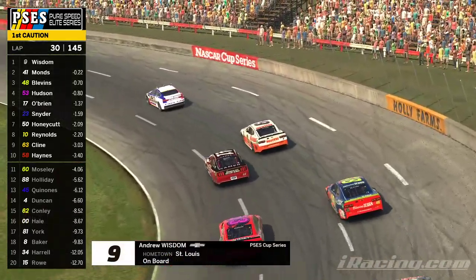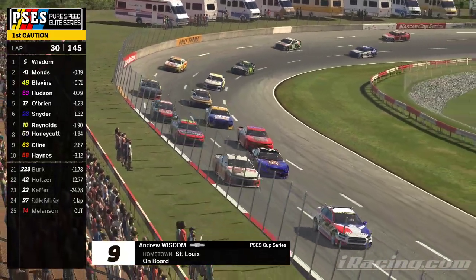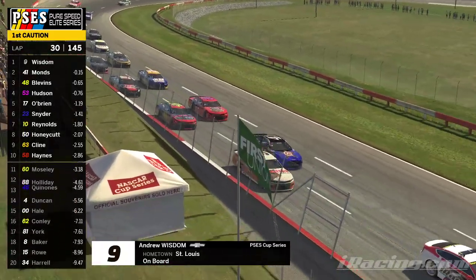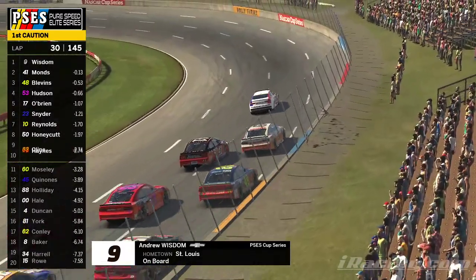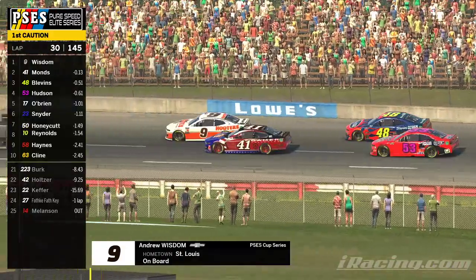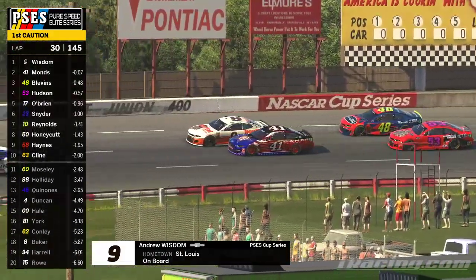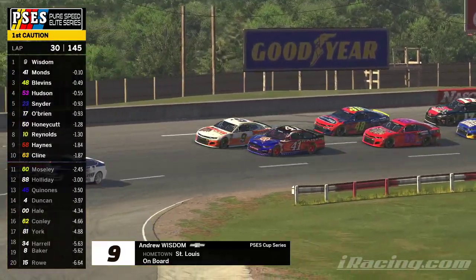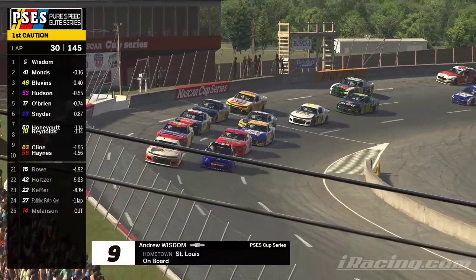These guys are lined back up. Andrew Wisdom is going to be leading us off. These two were battling it out this entire time. Justin Mons in the 41, directly underneath Corey Blevins taking a peek. You're going to see him on the outside with James Hudson. Those guys are going to be directly behind. Those guys were in the second pack racing. But here we go, back to green.